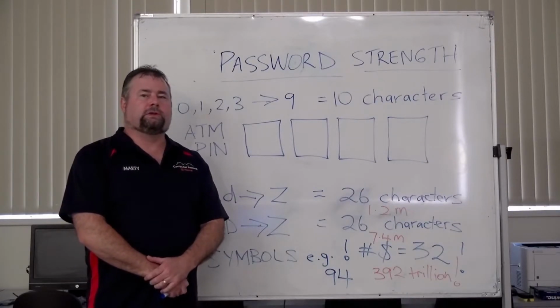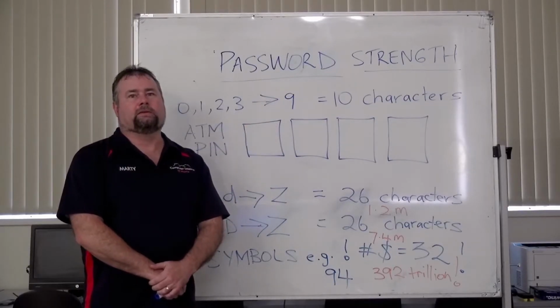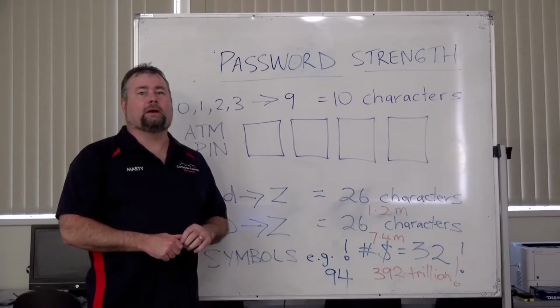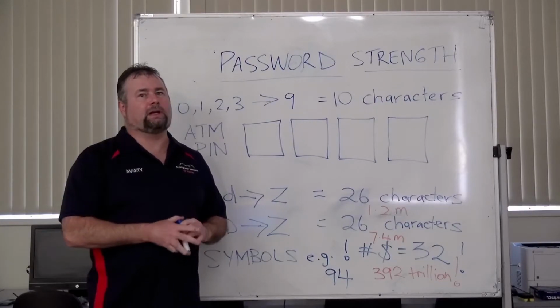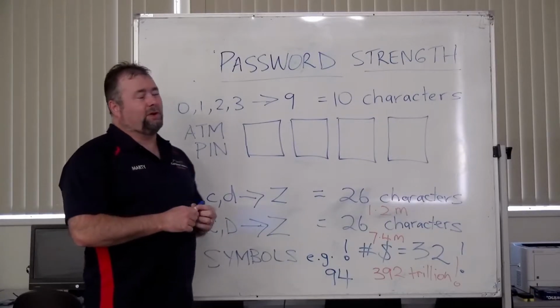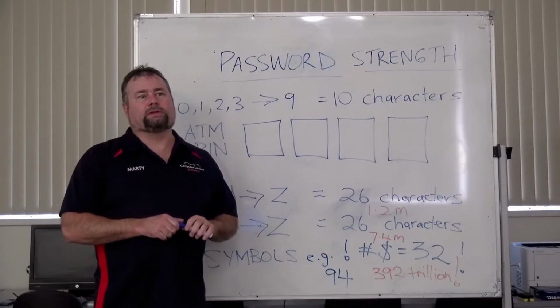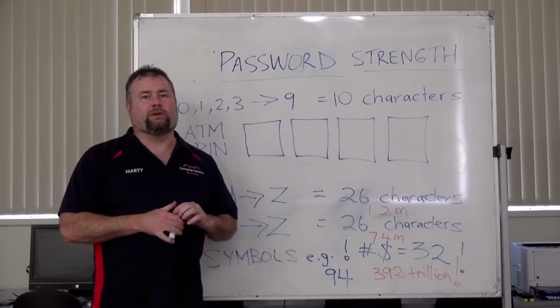What I wanted to talk to you today about was password strength. Passwords are the bane of our existence these days. We need more than one. Now most people out there only use maybe one or two passwords for all the websites that they access on a regular basis. And we get told that we shouldn't do that. And what I wanted to do is just show you some of the mathematics behind it without boring you.